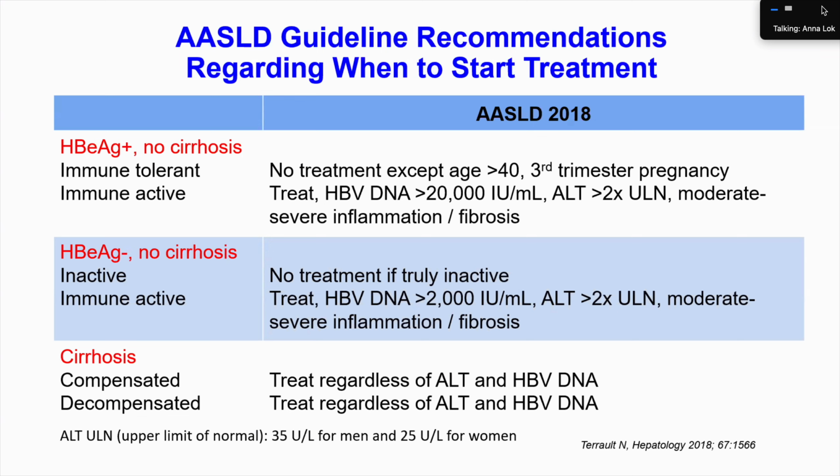Therefore, guidelines do not recommend treatment for everyone, at least not at the time of presentation. Treatment is recommended for all patients with cirrhosis, regardless of ALT or DNA. But for those with no cirrhosis, treatment is recommended for those with active disease, which means that they have high DNA as well as elevated liver enzymes, or non-invasive or histological evidence of inflammation or fibrosis. Currently, we do not recommend treating patients with immune tolerant phase, which are the antigen positive, high DNA, but normal liver enzymes, unless they're older patients or they are pregnant, and there we're using it for prevention of mother-to-child transmission.